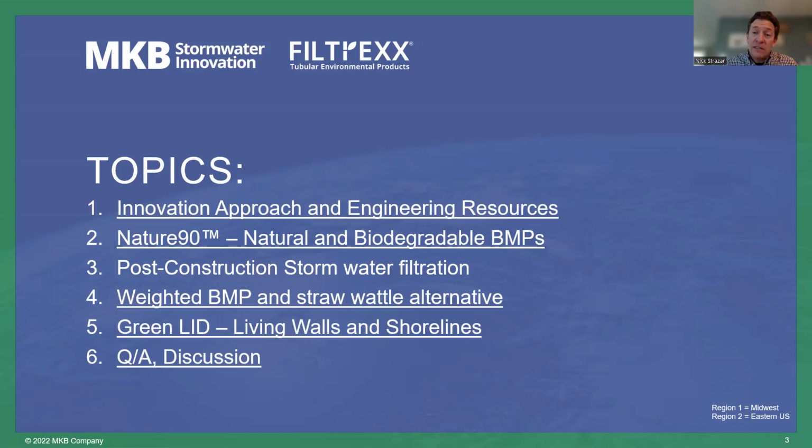I'll then shift gears into a little bit of post-construction. So this is folks that might be dealing with industrial permits or long-term stormwater quality issues. We do have a product that helps filter invisible pollutants. So things like your heavy metals, hydrocarbons, as well as nutrients and bacteria, believe it or not. So we'll give you a sneak peek at that.